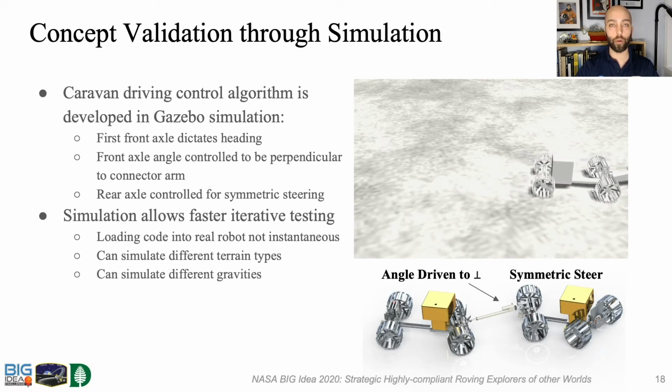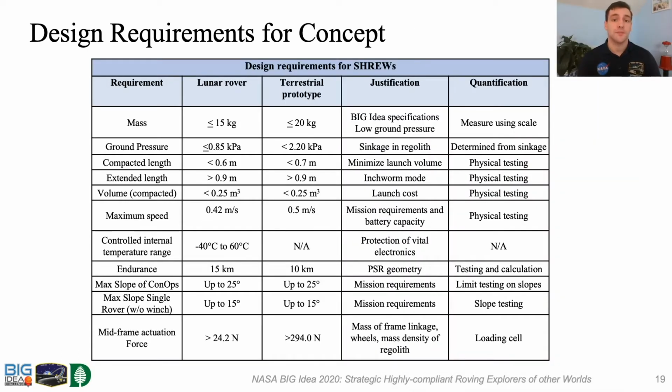While the solution is simple, the simulation environment avoids extensive iterative physical testing or sophisticated mathematical modeling of the system dynamics and informs the shrew design. Our team established design requirements based on extensive analysis, iteration of viable mission scenarios, and system needs illuminated in Gazebo. The challenge specifies a lunar system mass requirement below 15 kilograms, as determined by the CLPS landers, and cost.